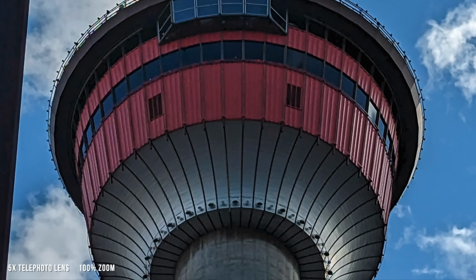Now we punch into 5x, let's take a look at this quality as well. Overall, I'd say it's not looking great. The detail is pretty smeary. It's not nearly as nice as on that full main lens. I'm actually pretty disappointed at this. I thought it was gonna be a bit better.